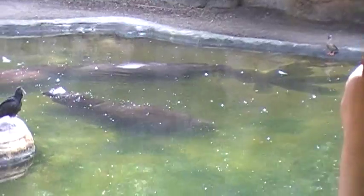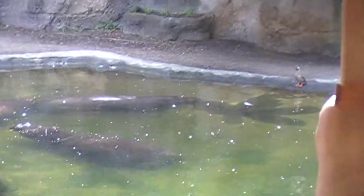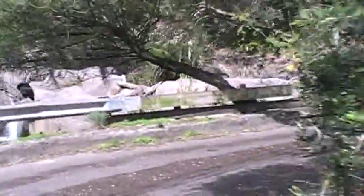Around this next turn is one of the main reasons why we ask you folks to please stay seated. We got to go over an old rickety bridge, and underneath that bridge is some of our less friendly animals.